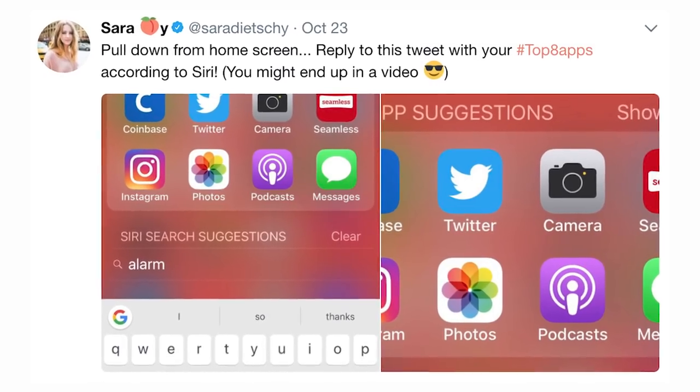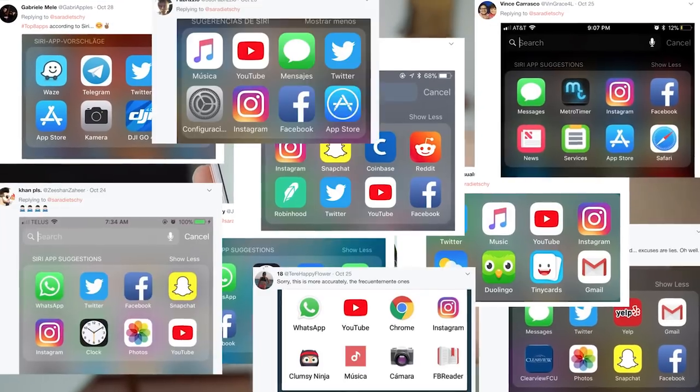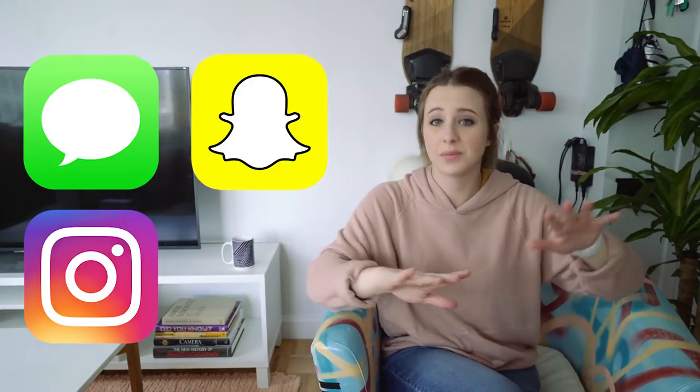On Twitter, I asked you guys what are your top 8 apps that you have been using recently, and you guys just responded with so many tweets. It was pretty epic to see that some of you guys are still playing Pokemon Go, and what I noticed a lot is a new game show app called HQ Trivia, and plenty of other things, but the most consistent were messages, Snapchat, Instagram, and Facebook.